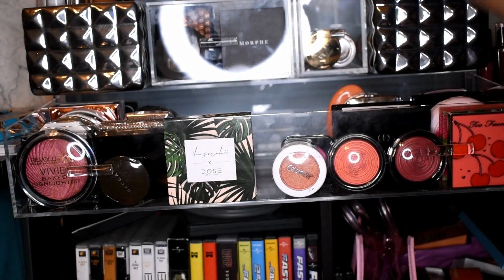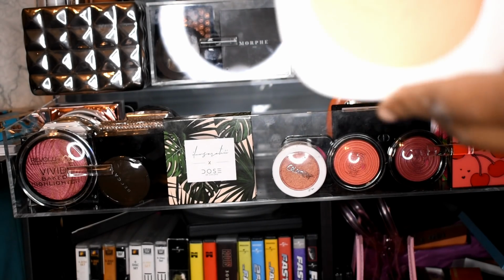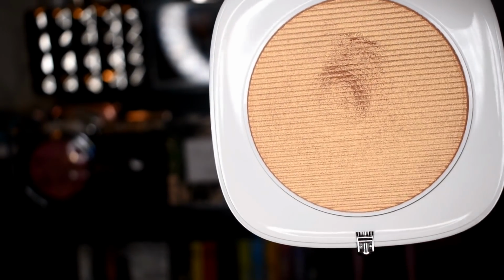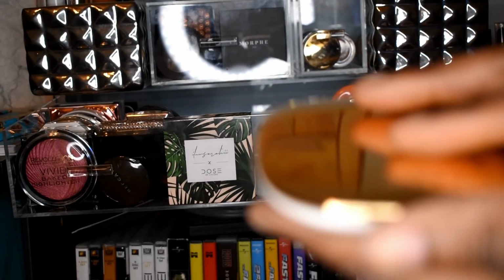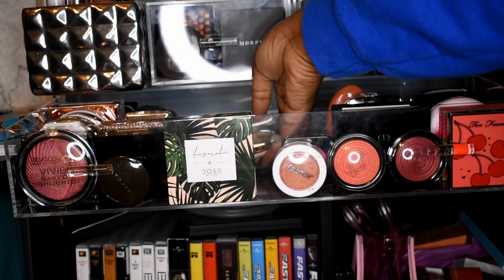Okay, the one that's in the back is this Marc Jacobs Omega Glaze highlighter. I got this when I was with my friend Katie. This is a very pretty highlighter. As you can see, I have used it, and yeah, very pretty, very expensive. What are you gonna do?